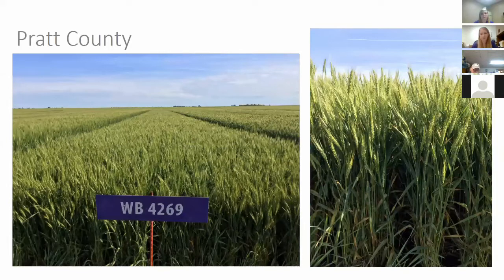And the third number, not in this specific case, but starting last year, the third number tells you which year it was released, right? And then the last number is just a random number. 4269 is a variety that is a medium early, as you can see by the numbering system there. It's a variety that's more adapted to central and eastern Kansas. It's a 2018 release out of WestBred, excellent straw strength on 4269, and really a very strong yield record.